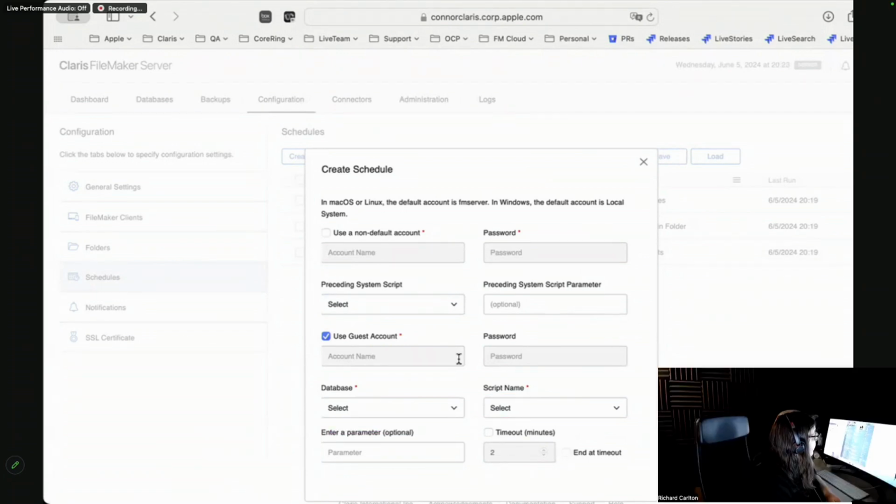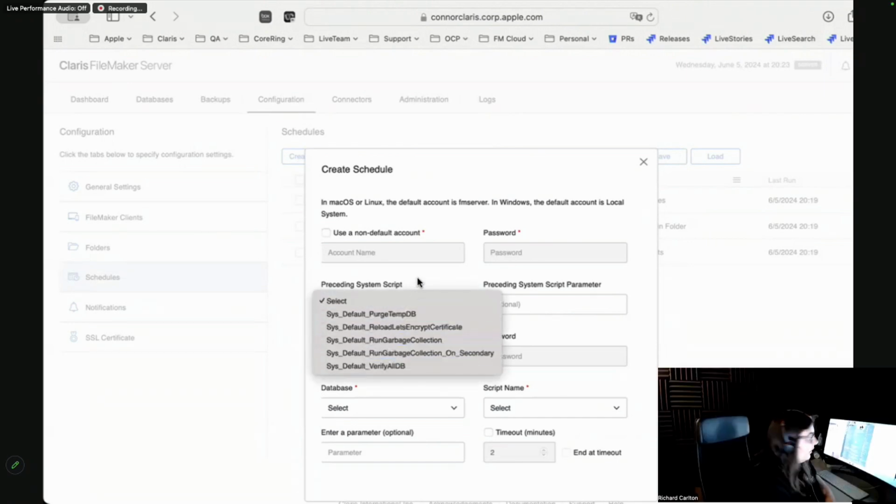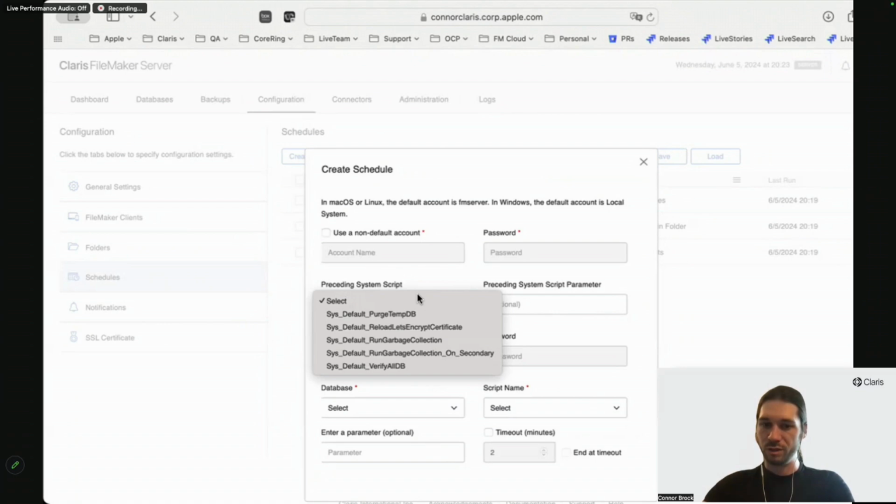Read them off, Margaret. Taylor did a very smart rephrasing of my fumble attempt. What is the preceding script parameter being sent to? To this preceding system script. Got it. Okay. Yeah. Those are operating system level things that are happening there, right? And what you're seeing here is the list of the built-in pre-made system scripts, but anything you add to the scripts folder in FileMaker Server will show up in this list too. So that's really more what the parameters are for, is anything you add to this.